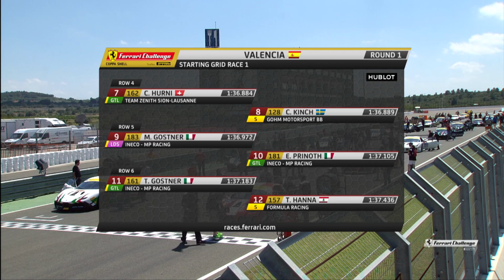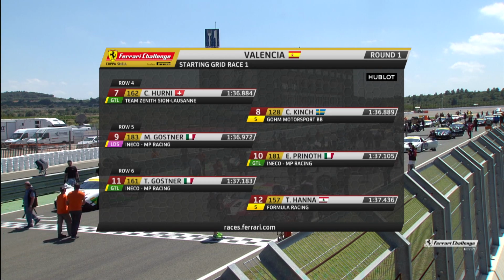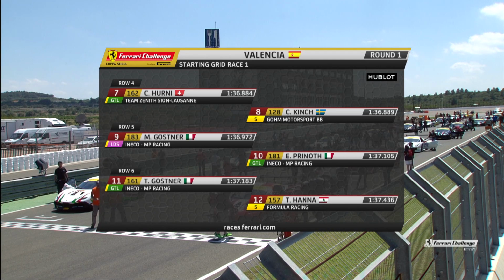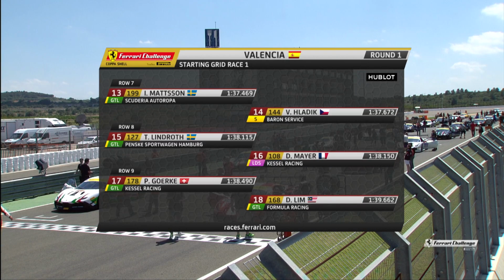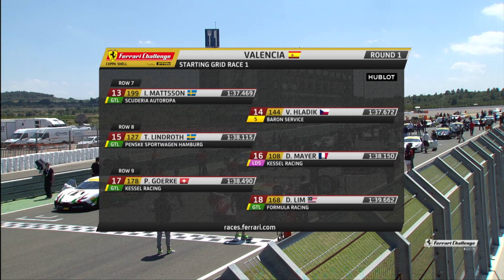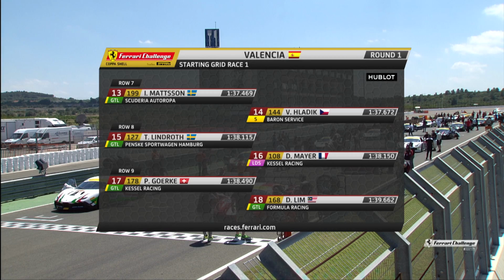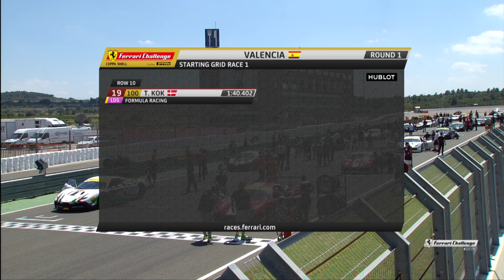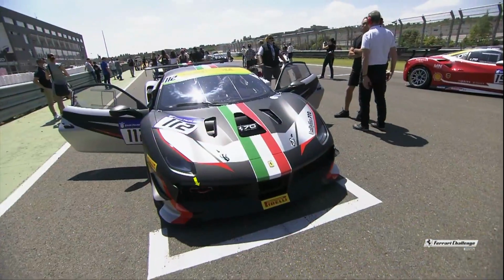Herney goes from P7, Christian Kinch is P8, then it's Manuela Gosner, the first of the lady racers. We have 3 of them in the race: Eric Prinot, Thomas Gosner and Tani Hanna round out rows 4 through to 6, and then it's Ingvar Madsen, Vladimir Hladik, Tommy Lindroth, Deborah Mayer, Peter Gerk and David Lim then on the rows 7 through to 9. And then it's Tina Koch then, another lady racer, bringing up the rear.